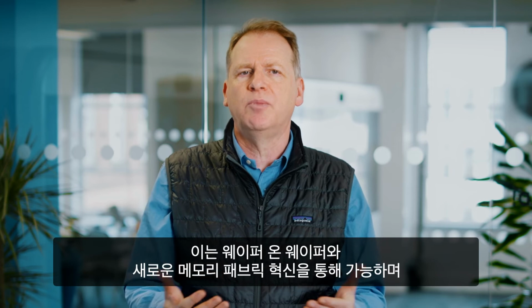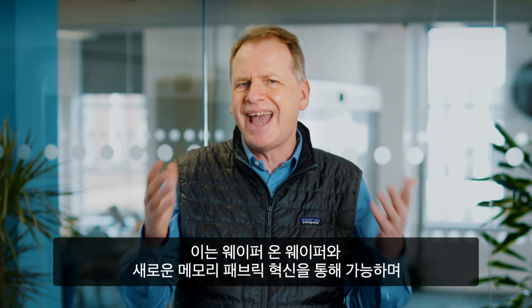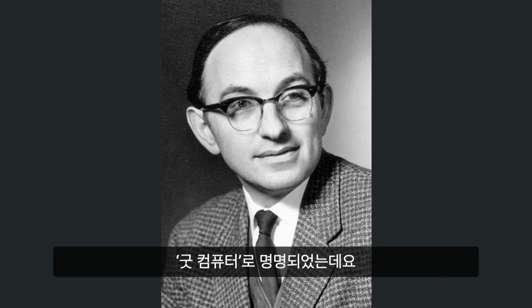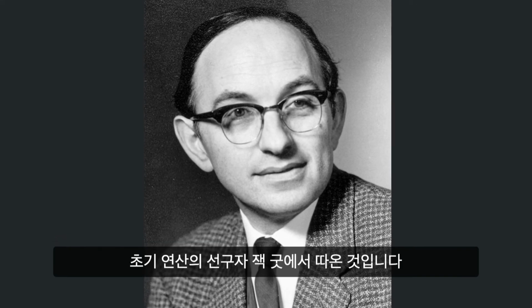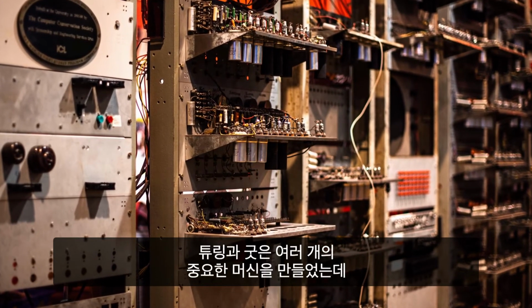Wafer-on-wafer and new memory fabric innovations will make this possible, and we're collaborating closely with several technology partners to bring this extraordinary computer to life. It was important that we give this machine a name, and we've chosen the Good Computer. Named in honor of Jack Good, a pioneer of early computing who worked alongside Alan Turing at Bletchley Park and later worked on a number of important machines, including the world's first stored program computer.